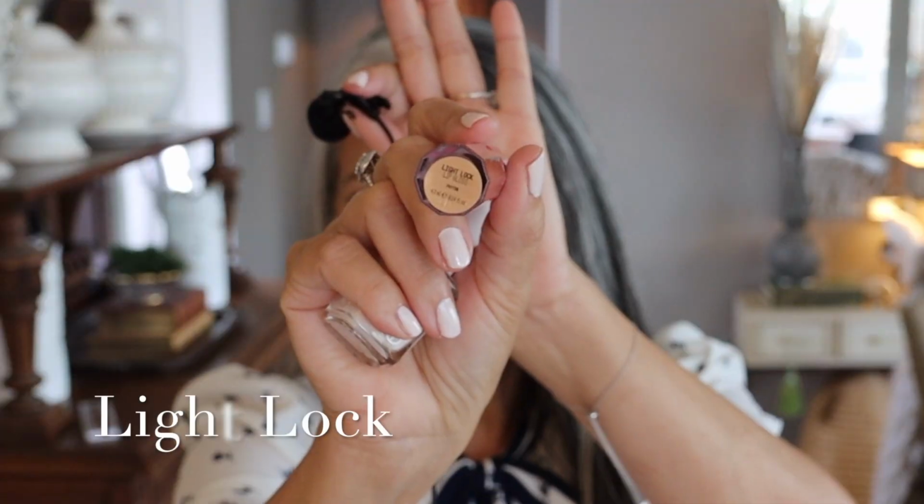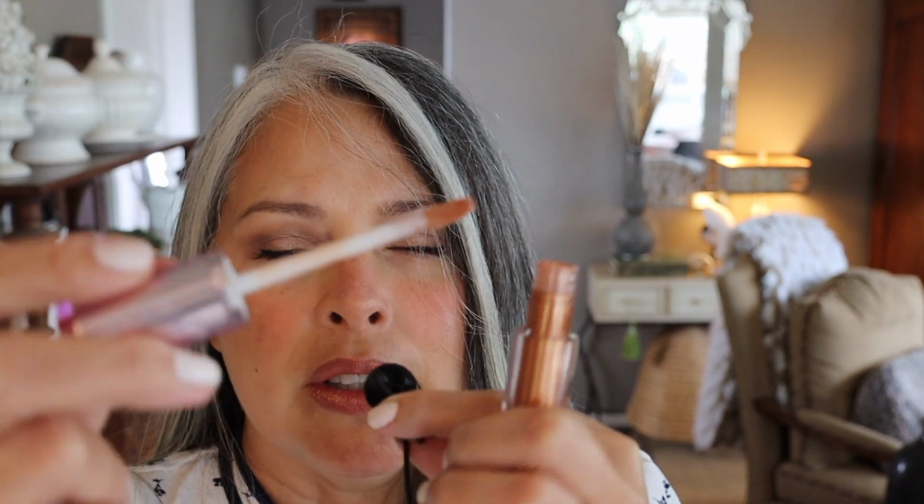On my lips, I have been wearing this shade literally all summer long. I don't care where I go, I put this shade on. It's About Face. It is a metallic color. Just looks lovely with your suntan looks. Literally, I just put it on. Boom. Just a little bit. And I just let it fall wherever it is. And I just love it. I think it just gives you a cute little golden shimmer, especially with your skin being tanned.